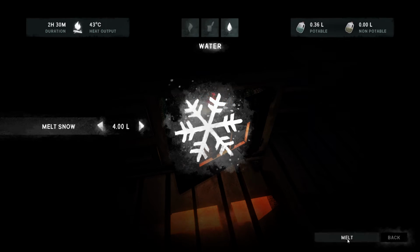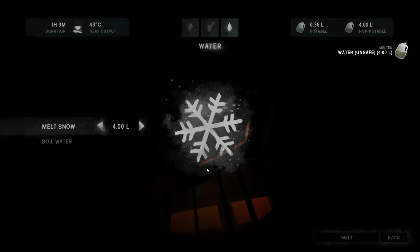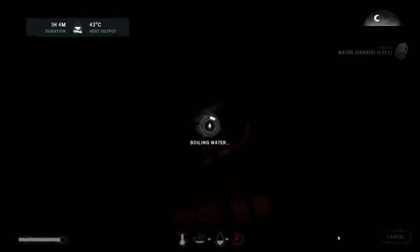Will we have enough time for 5 liters? I don't know. Let's do 4. We're gonna have to make another fire tomorrow. We have the spare firewood downstairs in the firewood container. We can always break into that if we need to.